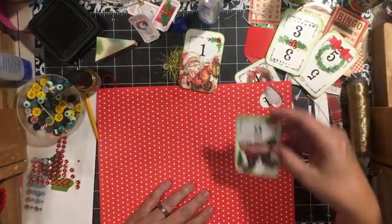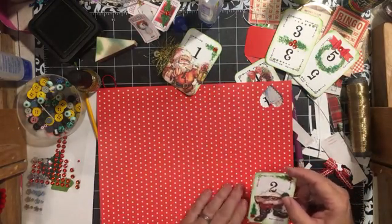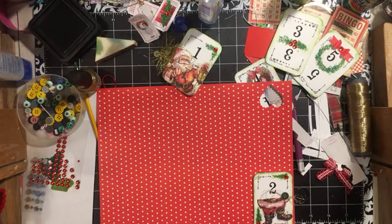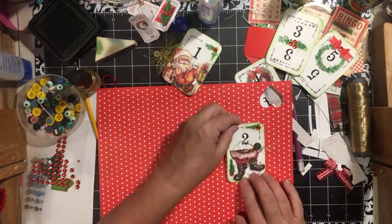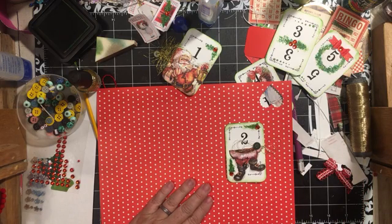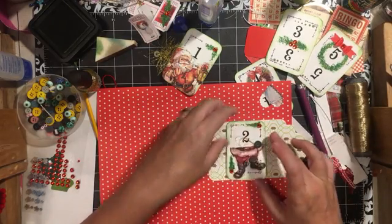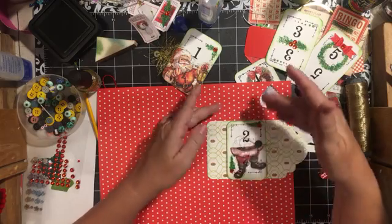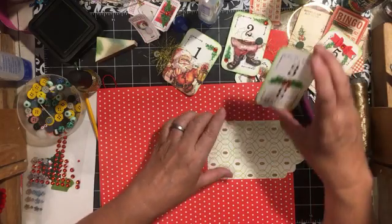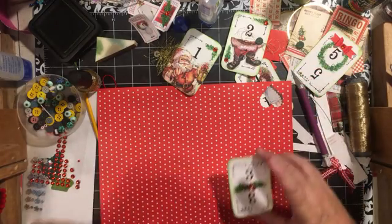Now this one is probably either going to go on your next page, or if you're just doing 1, 2, you could glue this in down here and it could be a tuck spot. You could put it onto something, like a tag that's going to come off the side a little bit, and it could be a belly band. So that's our 2.